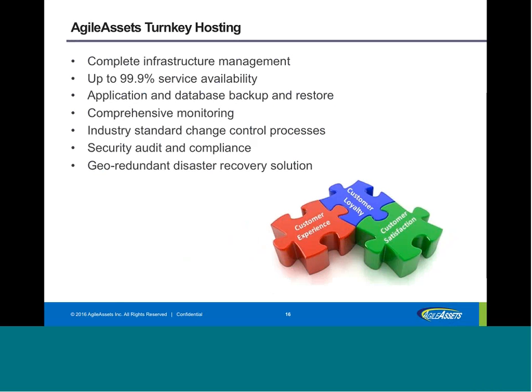Another service which is important is application and database backup and restore. AgileAssets hosting services offer different backup options and scenarios to meet our customer needs and requirements for backup frequency, data retention, data restoration time, etc. We make sure that we meet our customers' needs and requirements in all aspects of the hosting environment. We do manage and help to set up custom integrations with the backend systems, single sign-on, CRMs, ERPs, anything that's required for the solution to function properly.